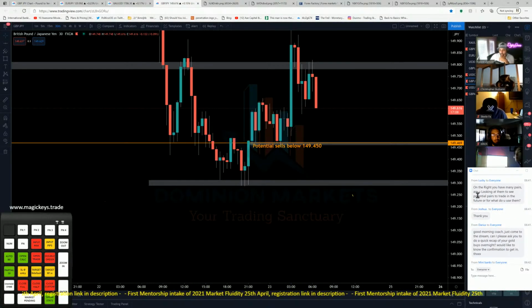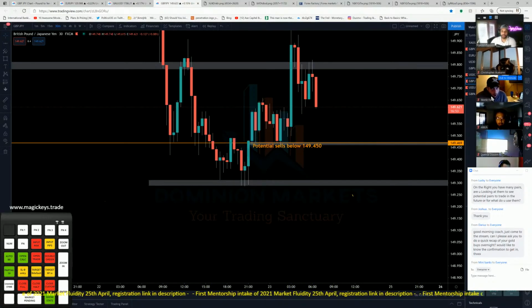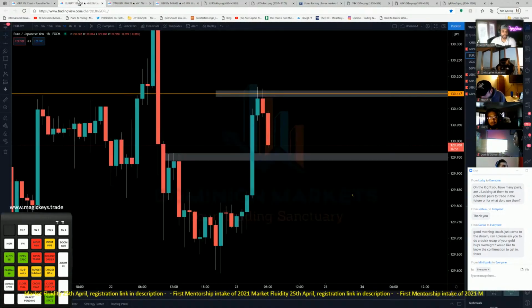On the right, you have many pairs. Are you looking at them to see potential pairs to trade in the future, or do you just see them? Oh, these pairs, I just have them because some people like these pairs, so we just have them on the side. It's not necessary that I'm going to trade them. It's just to keep an eye on them. Sometimes guys like to trade GA or USD CAD, so that's why I have them here.